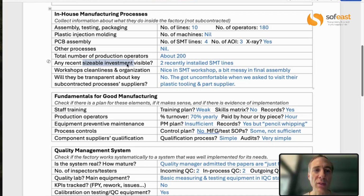Recent investments. Okay, so for example, 2 recently installed SMT lines. Okay, so they pay a lot of attention to PCB assembly. Now, of course, if they also do a DIP, some other things, you can just add some extra comments here, right? Cleanliness and organization, maybe it's a bit messy in final assembly.